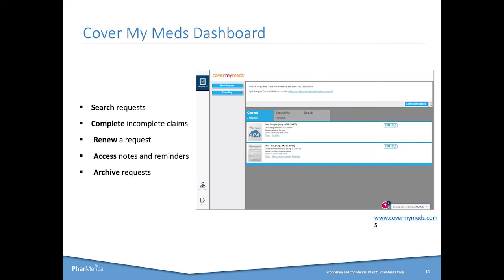To do this, open the existing request and click Other Actions in the left panel, then select Renew. A pop-up box will appear with the information from the previously submitted request. Confirm the same drug dosage, prescription insurance coverage, and patient still reflect the information you need to create your renewal.